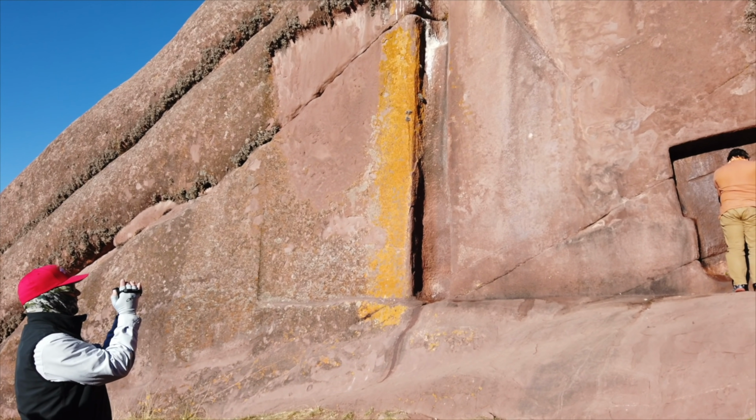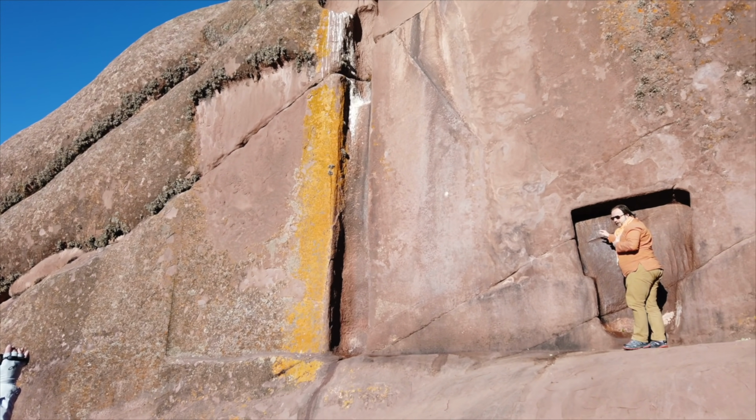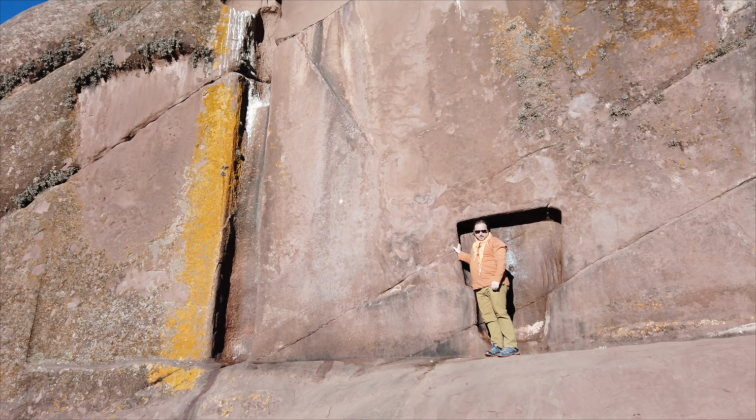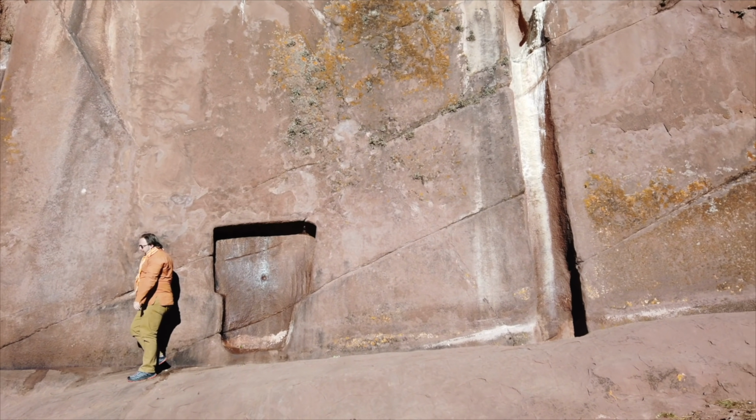Then it's off to Lake Titicaca to see Amaru Muru, which is this mysterious portal. No one knows who made it. It was not likely done by the Inca because it's quite a unique site.